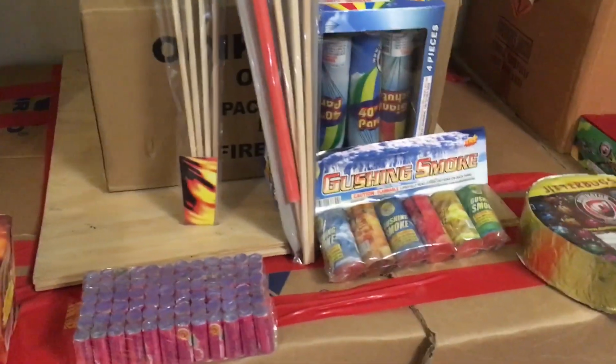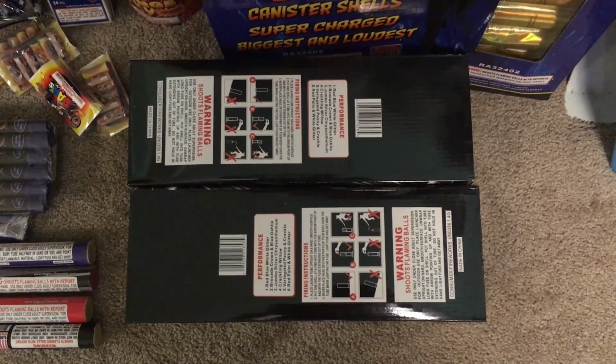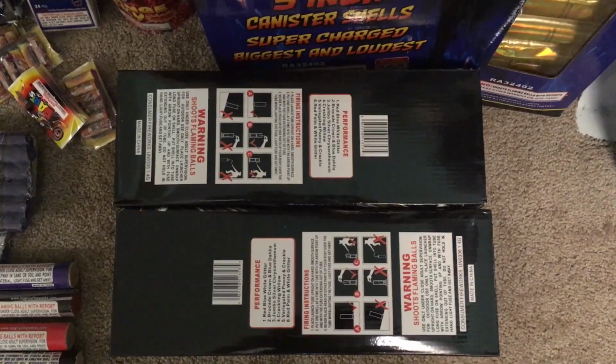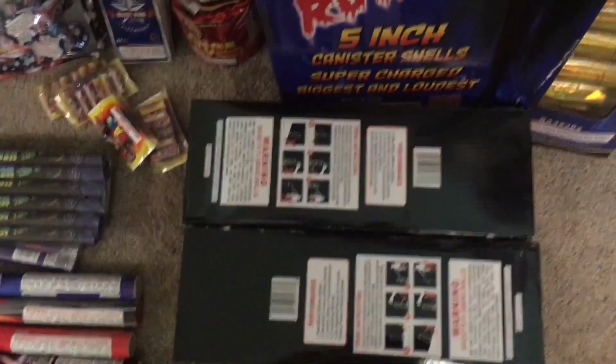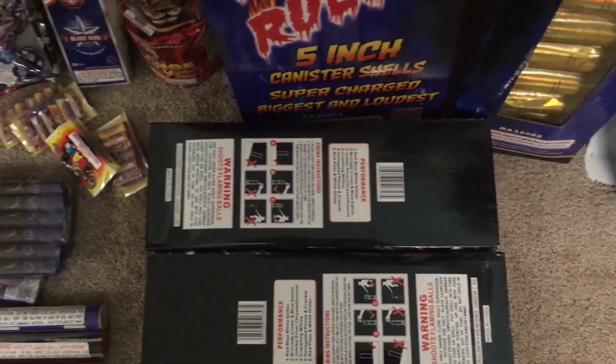Let's see, am I missing anything? Is there something I didn't show? Oh yeah, there's one thing I didn't show over here. I got 2 small boxes of these crazy looking Afro clown circus shells, and I'm looking forward to incorporating those towards the end of my finale. I'll probably use maybe 1 box for the finale and the other box just to play around with.